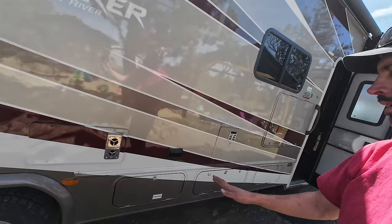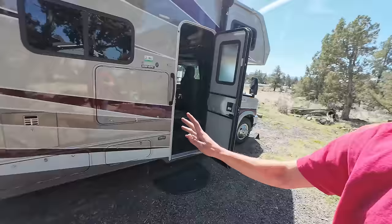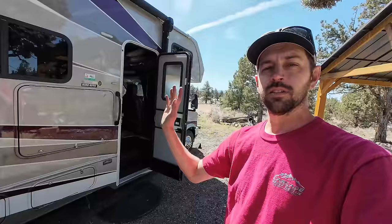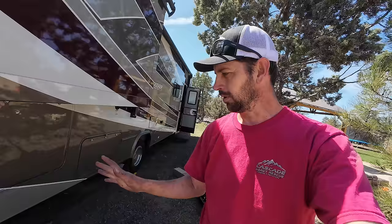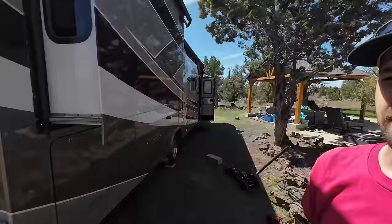But either way, we have new tires on the RV. Big thanks to Davis Towing and Tire for that. Everything is straightened out. We didn't damage the RV. The leveling system works just as crappily as it did before. I was able to fix my little RV disaster without it costing me any money. That's the important part. I guess unless you count the wood blocks and the Harbor Freight jack and the $250,000 piece of equipment that I needed to fix my little screw up there.